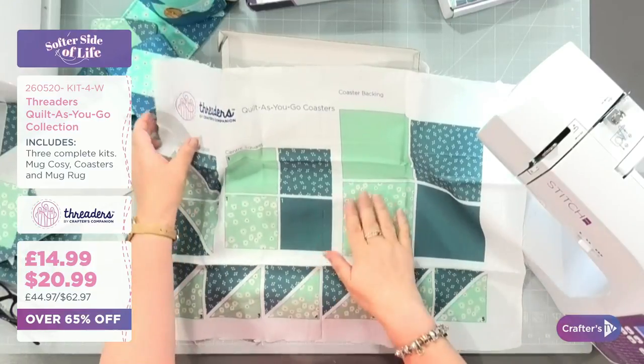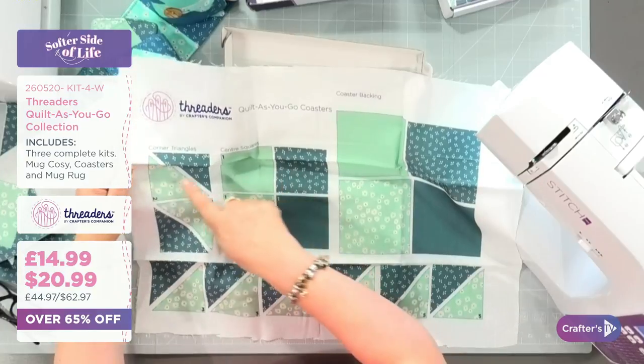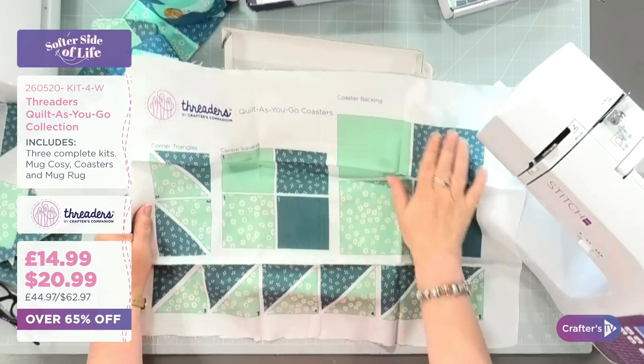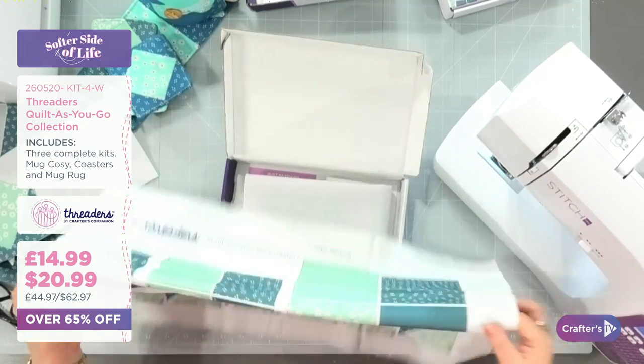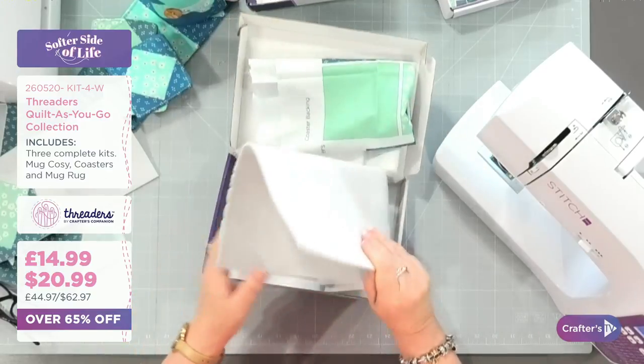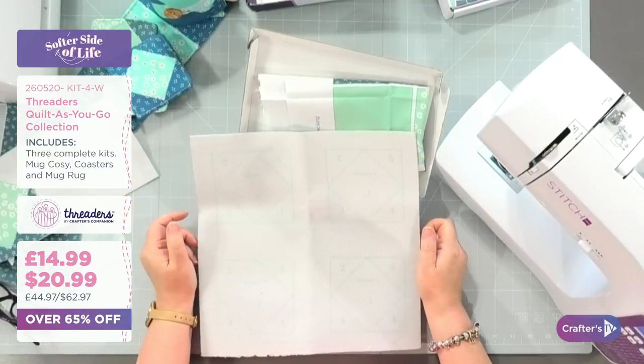They're all of the pieces that you need for this project, already printed and numbered on your fabric for you. You can see here, center squares, number one. We've got number two, the corners, three, four. Everything is numbered on here. These are the coaster backings. So you've got your fabric printed with the designs and the instructions. You also get your piece of wadding, which is the wadding for my coasters.